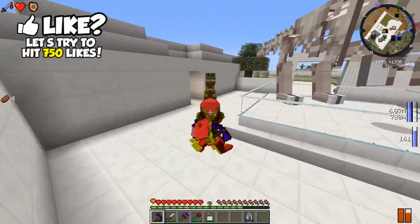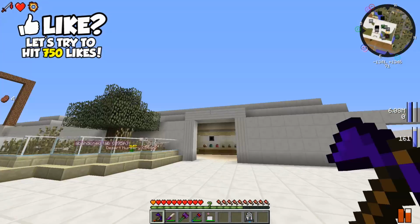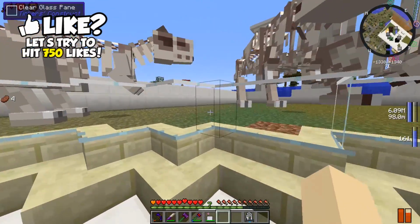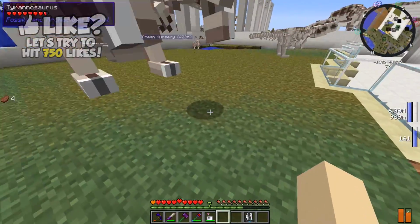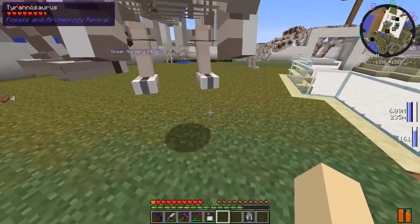Now, last time we left off, we were over here in the carnivore area of our museum, and we set up all these different models, and I don't know why. Apparently, whenever I leave the world, these models like to move around on their own. It's very spooky. Maybe they're haunted. I don't know. But I guess I kind of have to rotate them back.